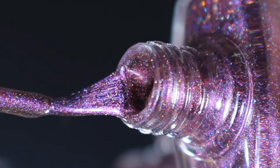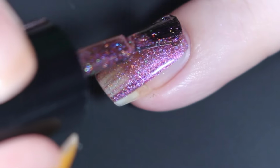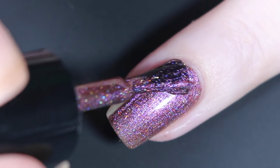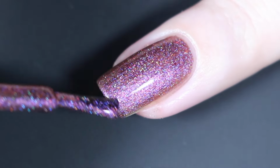So here is one easy coat. This does have a little bit of a thicker formula, but it just glides on the nail perfectly. I did have a nice coverage at one coat, but it's not completely opaque, so I am going to let this dry and then come back in for a quick second coat.